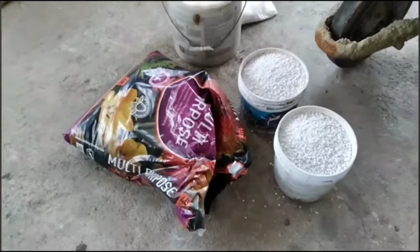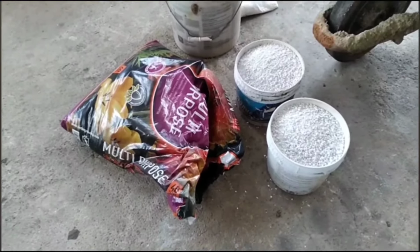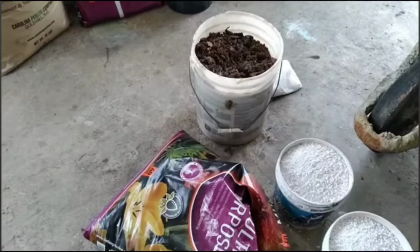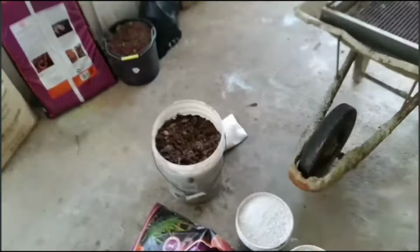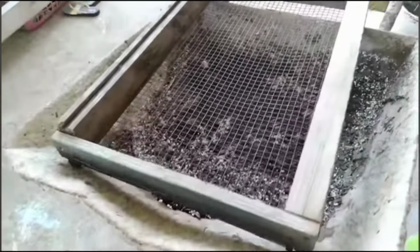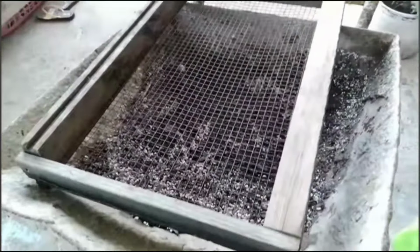All right, guys. So I have everything here ready to mix my soil. I have 2 gallons of perlite, half a bag of compost, and 1 bucket of river gravel and limestone. And this is my basic mix. After the plants begin to establish, I will add in things like blue corn, maybe some cow manure. So let me show you the setup here. Now, this river gravel has some stones in it which I would like to remove. So I have this little sifter that I made. I made it so that it could fit nicely over the wheelbarrow. So I'm going to set up my camera and begin the process.